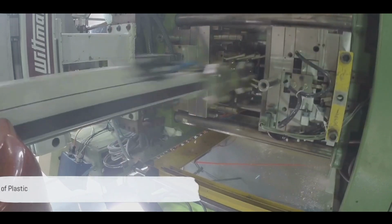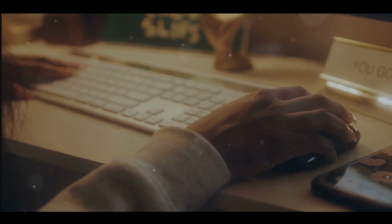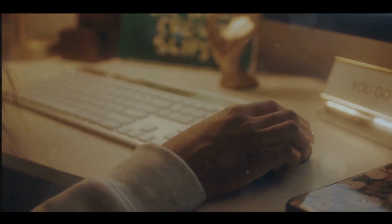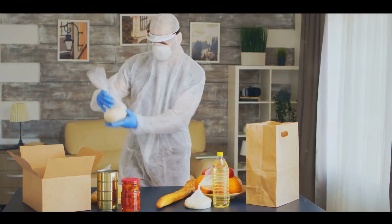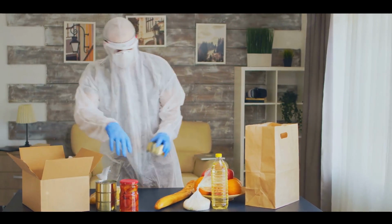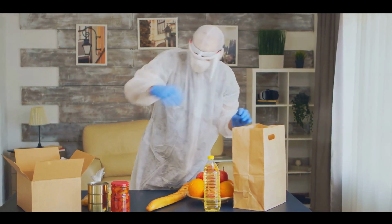Have you ever considered how much of your world is made up of plastic? It's in the toothbrush you reach for each morning, the keyboard under your fingertips, the pen you use to jot down notes. Plastic has quietly wedged itself into nearly every corner of our lives. It's in the packaging of the food we eat, the clothes we wear, even the cars we drive.